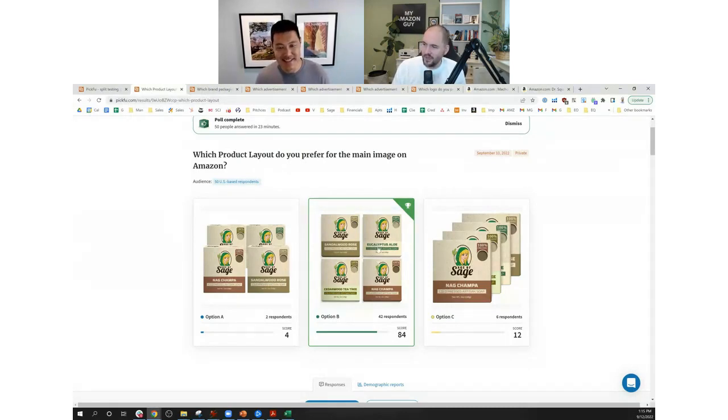And honestly, this is the one I would have voted for too, which is kind of why I ran the layout test. Sometimes when you send your designs over to a graphic artist, they're trying to make it look artsy, right? And they come back with the one on the left.